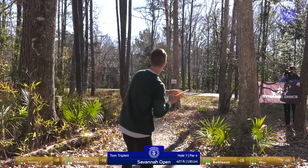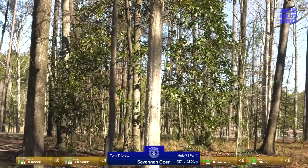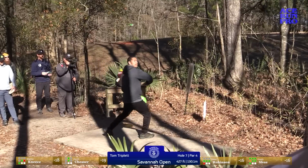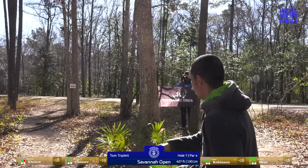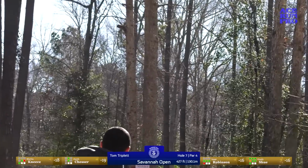Grady up first with the birdie on the previous hole. Takes a real overstable disc, gives it a good rip on the forehand. Yep. I think the safer play off the tee is definitely throwing that forehand into that second fairway. It looks like Martin's in attack mode after making that big dangerous circle 2 putt.